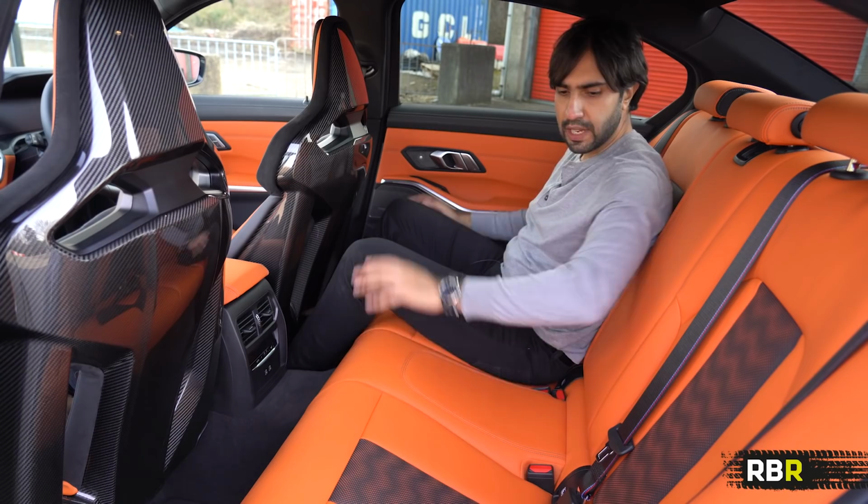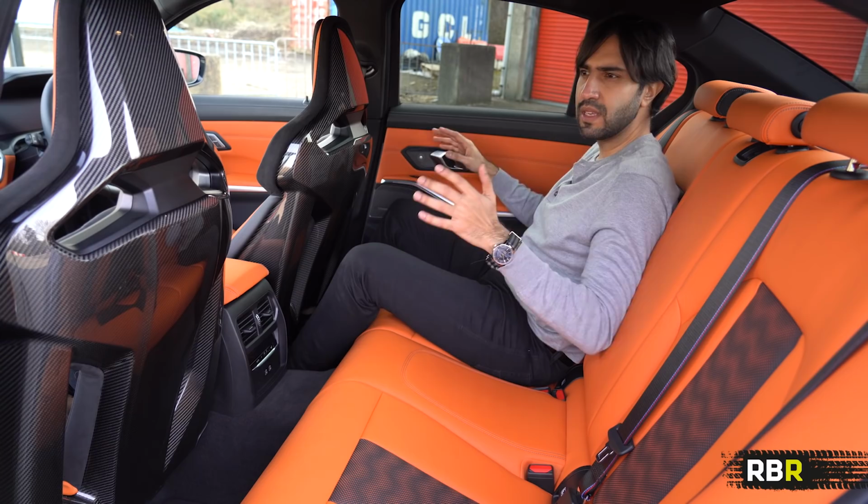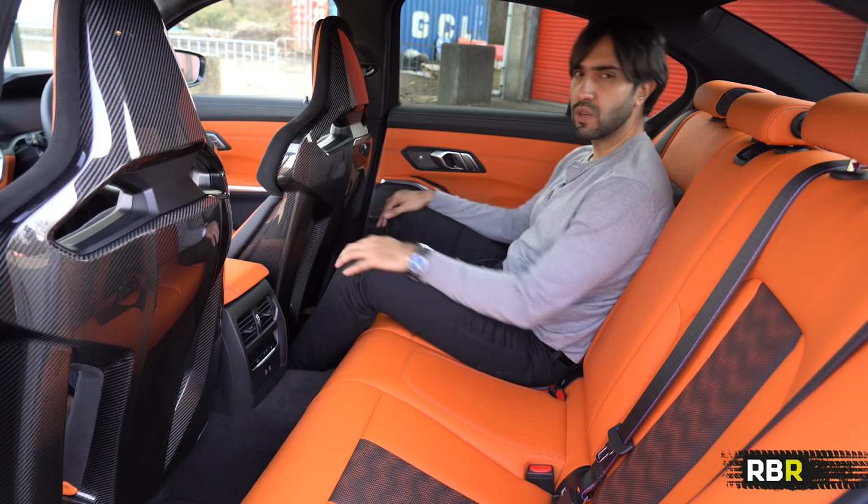They're not like sport bucket seats back here. It's just your typical bench, which have been trimmed in the same way. I really like it. It's nice and roomy, but it doesn't feel like a gigantic saloon either, because I don't think you want the 3 Series to feel that way. Maybe you do as a rear occupant, but I can imagine being quite comfortable in the rear of this car.